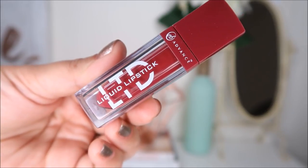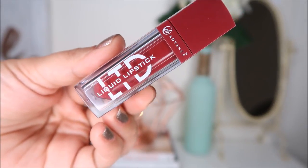Today's video is going to be a review of this amazing liquid lipstick right here. And this is called the Ever BILENA EB Advanced Limited Liquid Lipstick or LTD Liquid Lipstick. And maganda yung packaging niya, guys. So ganito yung packaging niya. It comes in a plastic or acrylic packaging.